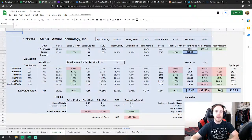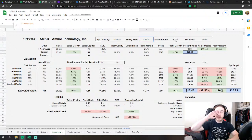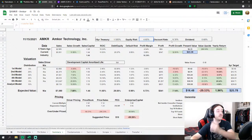Ticker AMKR, Amkor Technology. The U.S. Treasury today is selling for 1.58%. Equity risk premium is 4.65% for mature markets. The discount rate we come up with for this company based off of idiosyncratic and specific company risk is 9.35%, which again, as I was just saying, is relatively high, especially considering they're not a high debt company. So that's one factor to take into account, which is why the value that I'm coming up with is what it is.